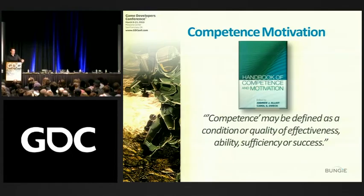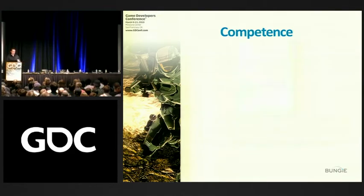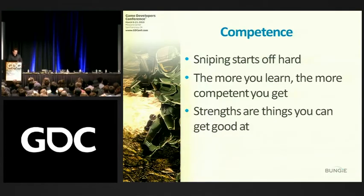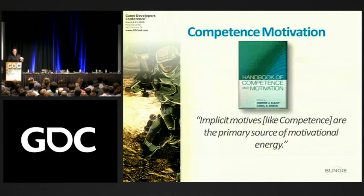And they show through experimentation that it is a major human modifier. People want to be competent. They want to show that they're competent. They want to feel competent. Sniping starts off hard, but the more you learn, the more competent you get. Why is this important? Strengths are things that you can get good at, and competence is an implicit motivator instead of an external motivator. So what's the difference? External motivators evaporate as soon as they're not there anymore. So if somebody's paying you to play Halo, as soon as they stop paying you, you'll stop playing.